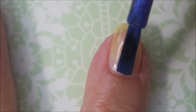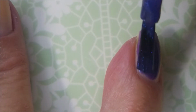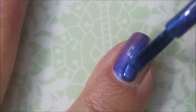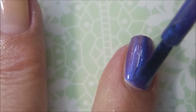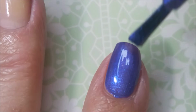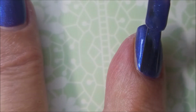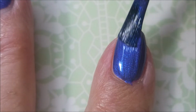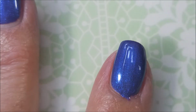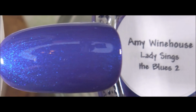And next up, we have Amy Winehouse, and this one's like a blurply blue, and oh, honey, the shimmer that bounces out of this one is insane. I am so crazy about this one, and I didn't know that this was going to be my favorite one. I actually had another one already picked out, but oh, look at that. Luscious, lovely, beautiful polish. So smooth and easy to work with. There's my swatch photos and a macro.